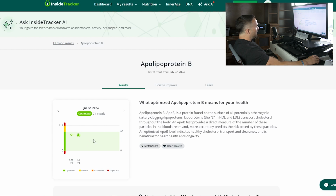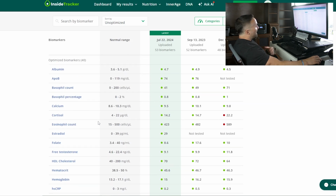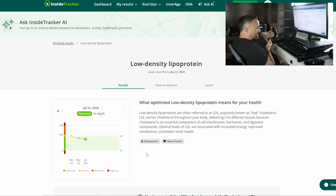Now, I didn't have it tested in my initial test, and so I don't know what it was back in December of 2022, but really happy that that's in a good place because I was somebody with elevated LDL cholesterol. In fact, let's go to LDL cholesterol. Now, I can't show you past December of 2022, but I can tell you 6 months prior to that, I had my LDL cholesterol done, and it was 150. And that was with eating under 10% calories from saturated fat and with eating over 50 grams of fiber per day. And so my family tends to run high LDL cholesterol.